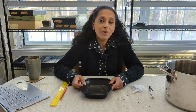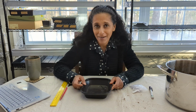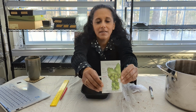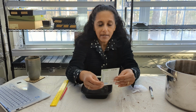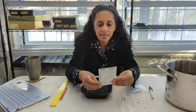And so I did a little bit of research on it, and I think I can do it. I think I can grow it. And if not, I tried. So what I bought was these particular seeds, and they are the Long Island Improved Brussels sprouts. And it was $2.29, so I figured it's worth a try, by Botanical Interests.